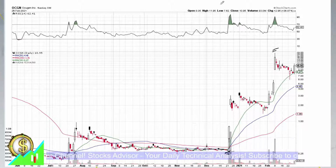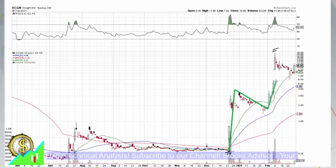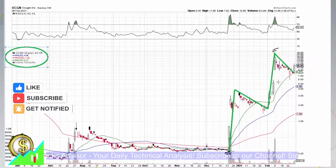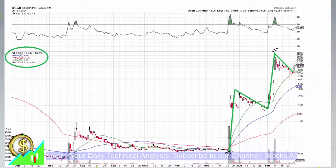In general, what we see, at least for now, is a repetition of two patterns, like two zigzagging jumps. The first one took place by the end of December and all of January. Now we have the second one repeating the pattern, and the only difference is that in the first one we pierced through the moving average 20. By the way, as always, we have three moving averages depicted. Here on the left you see their legends: moving average 20, 50 and 200, being green, blue and red lines correspondingly.